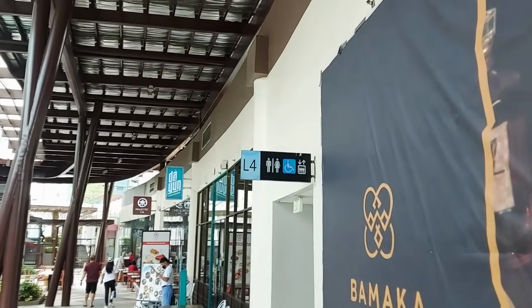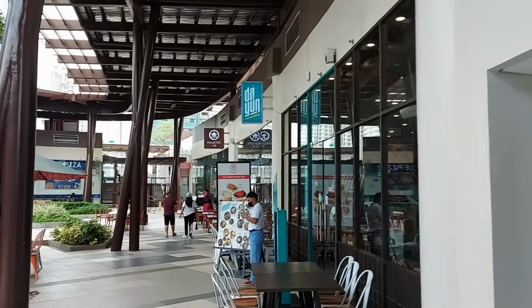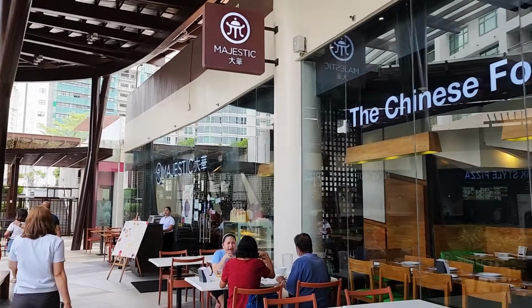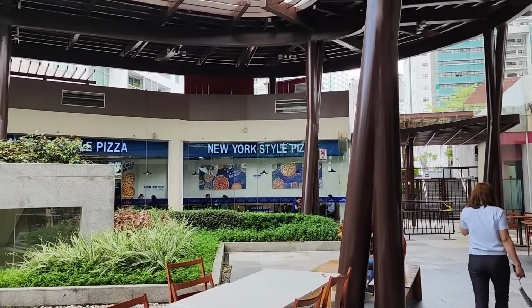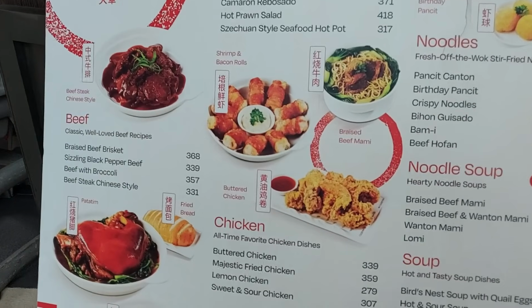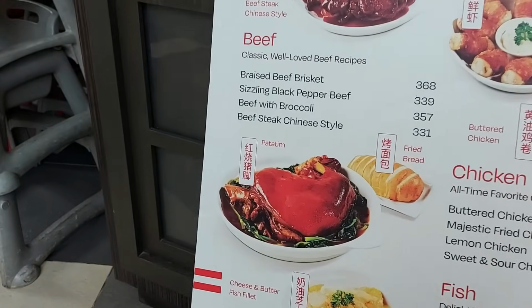Okay, and for those interested, the toilets are up here. So you can get the toilets right here. Let's go get food. Oh, there's some Chinese food. Majestic, looks quite big. Oh, New York style pizza. Let's go see what the price of the pizza is. Oh, this caught my eye. I think it's battered chicken, they say, but it looks crispy. Oh, and what is that?